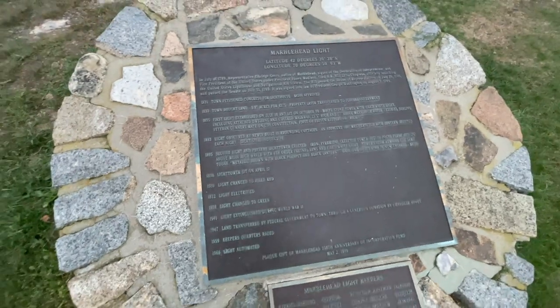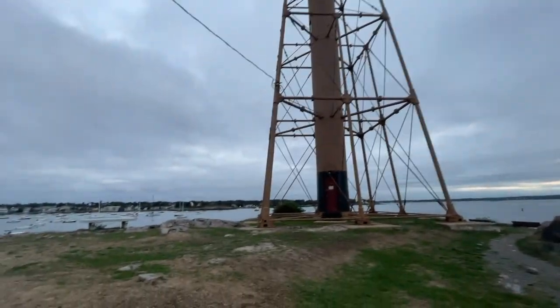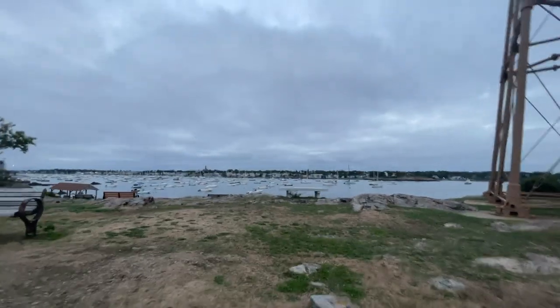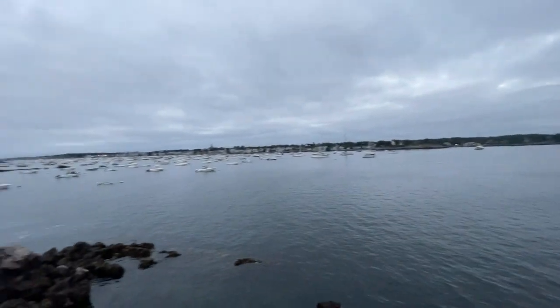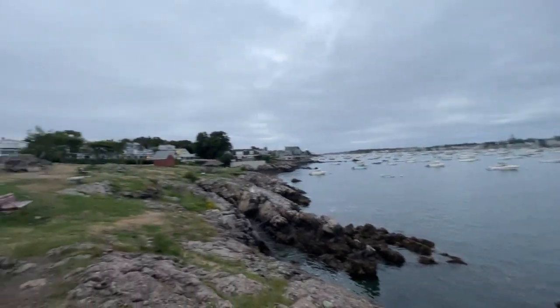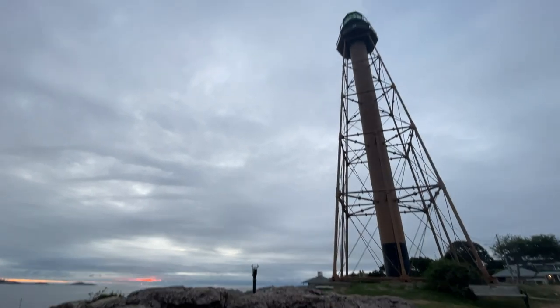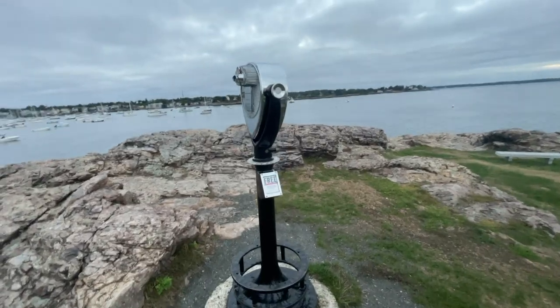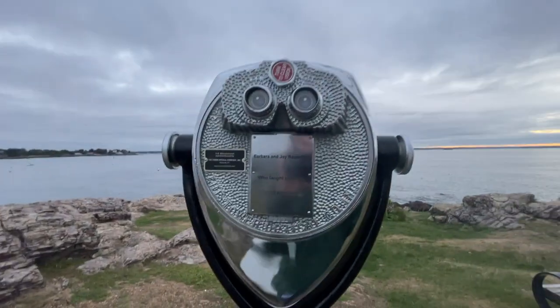Very cool. I like what they did with the timeline. I think that's cool. It's a great spot here at Marblehead. Free. Cool.